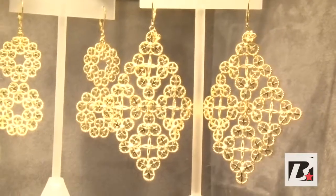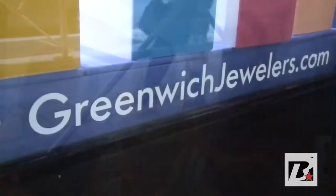Thank you so much, Kendra and Jennifer, for sharing your collection and your boutique with us today. You're so welcome. It was a lot of fun. So make sure to stop by Greenwich Jewelers in the Financial District for a gift, an everyday piece, a bold statement. I think I may walk away with some pieces myself today.